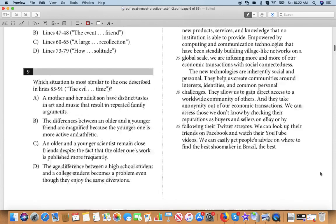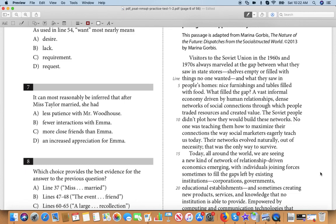Let's look at that paragraph. What's your evidence for that? That it introduces the concept of social networking? When it says the Soviet people didn't plot how they would build these networks, so on from there, it kind of... Yeah, when it's referencing networks there, it's talking about social networks. So we see some evidence for that. Let's keep it. If we can't eliminate it, don't eliminate it.